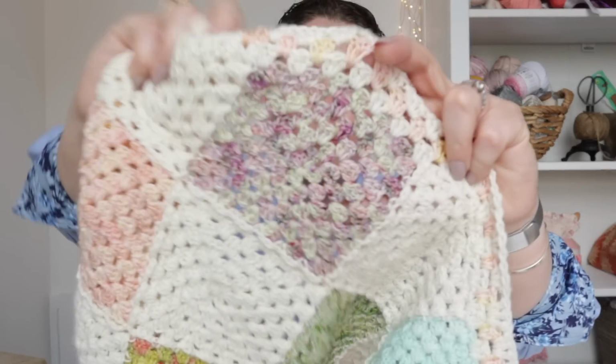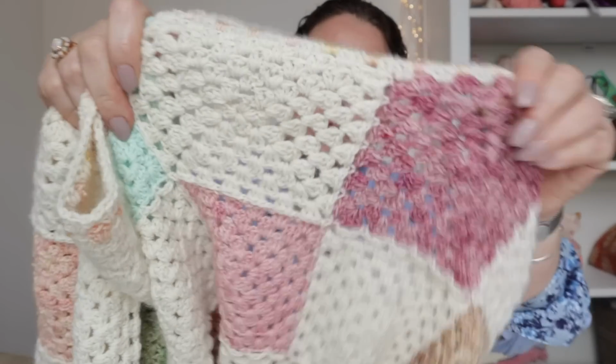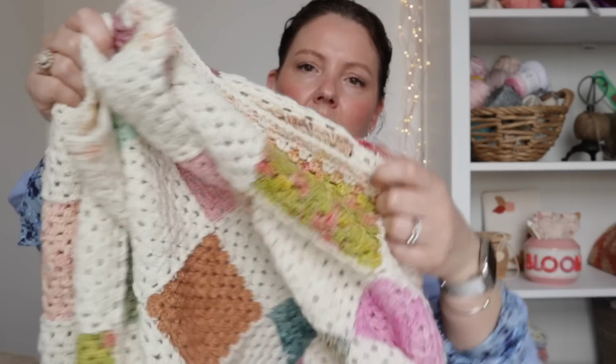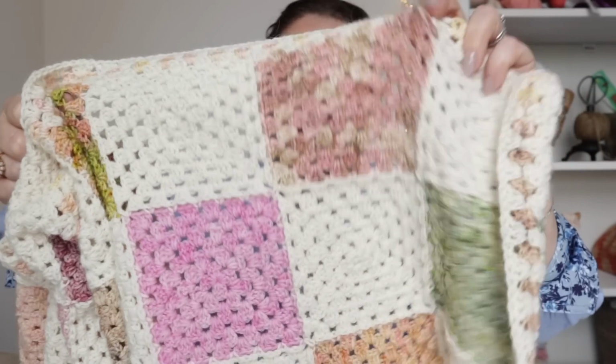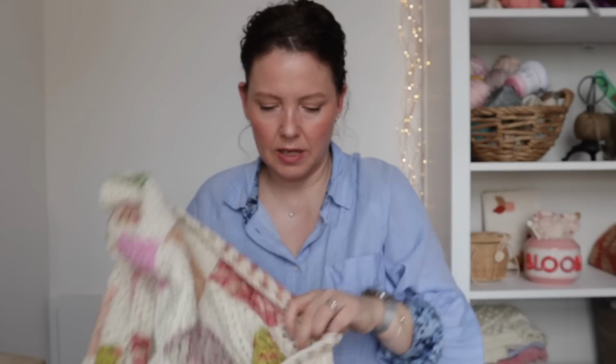I'll try and take some photos, and if I can remember where some of the yarns are from, or maybe I'll just put some of my favourite Etsy stores for you to have a look at. I know that some of these are from dyers that are no longer dyeing yarn, so that's quite sad. So yeah, I'm really happy with it.